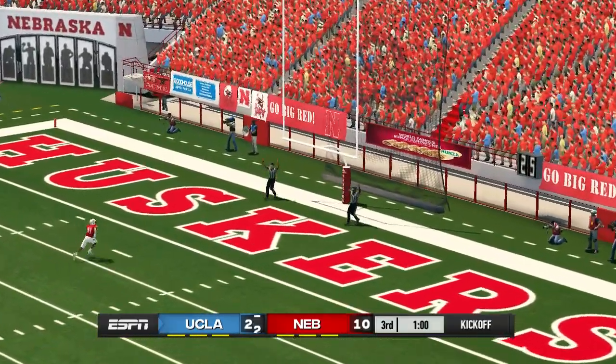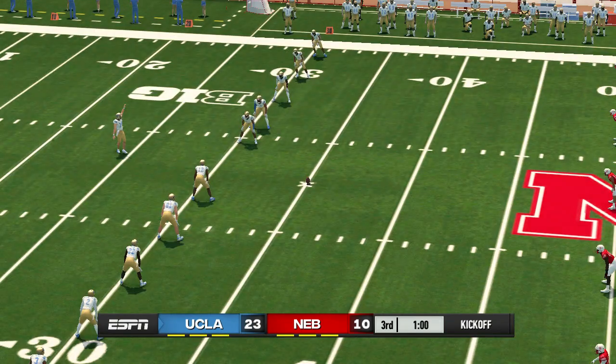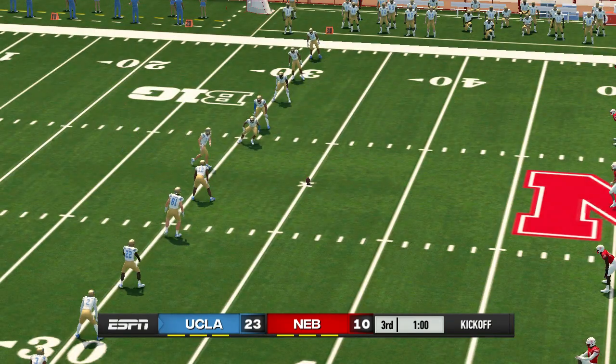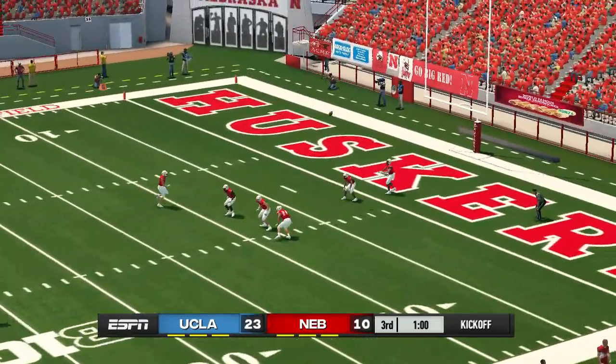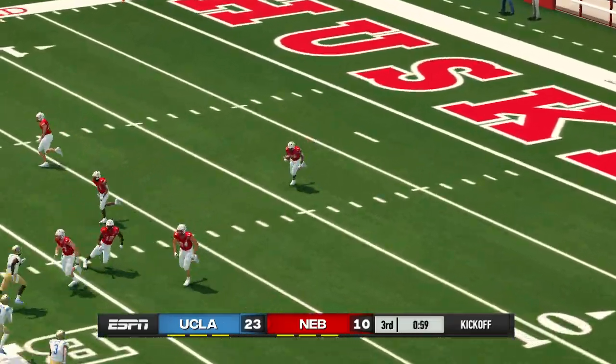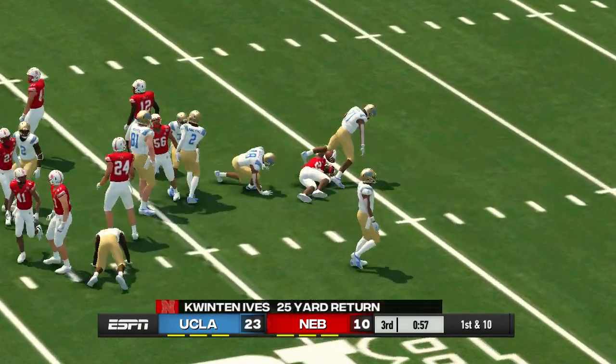Kick is up, and it splits the uprights. They line up to kick this one away. He just drills this one. He's to the 20, and he's taken down at the 24-yard line.